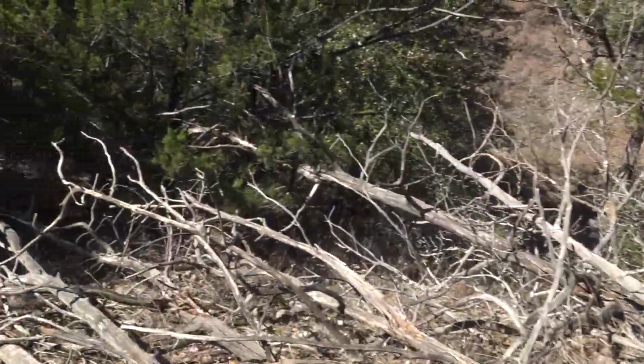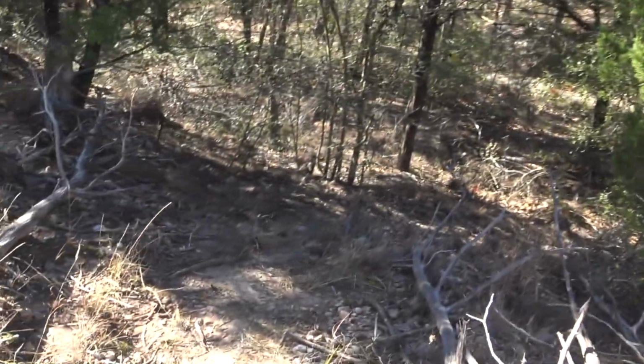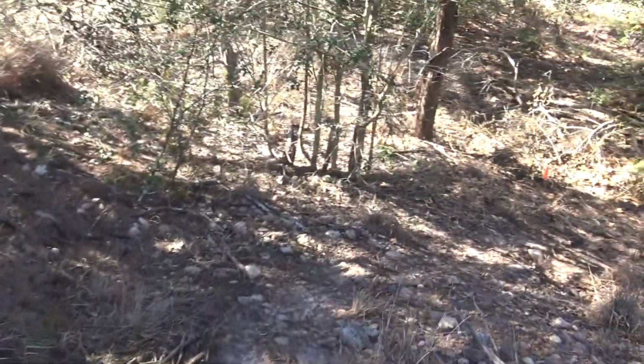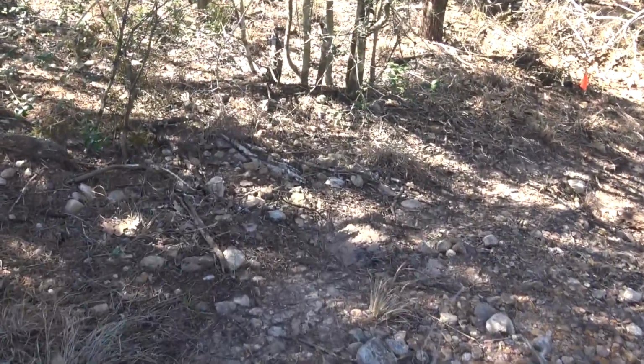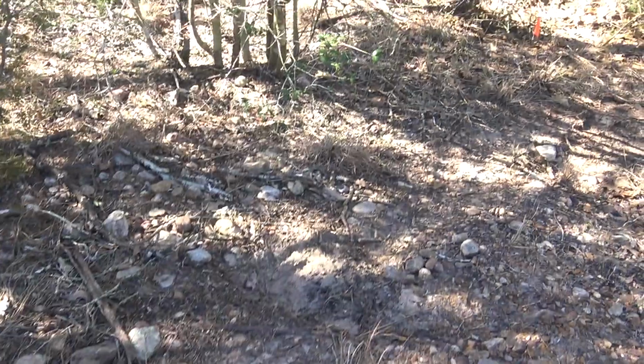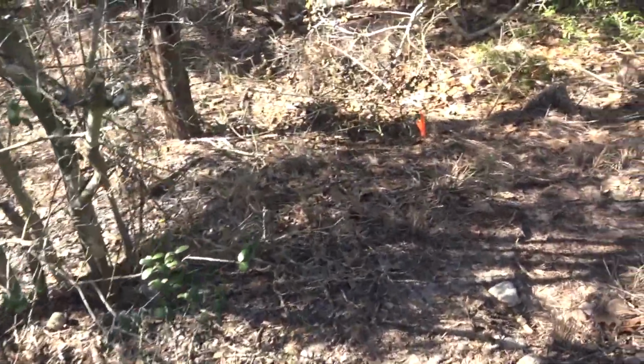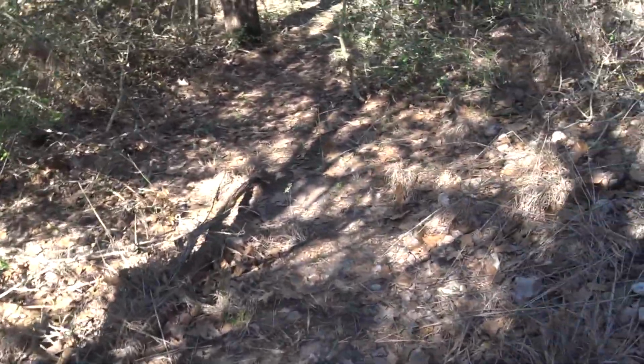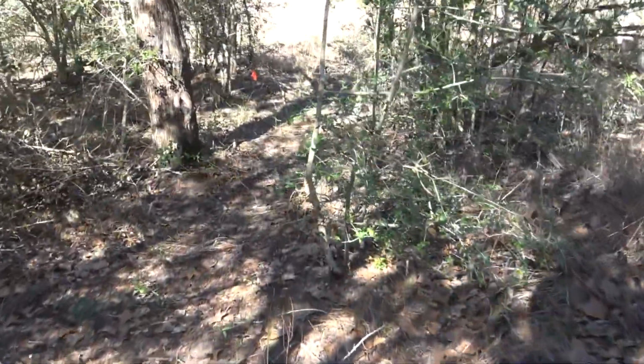Turn the corner here. Now, the other thing that's really kind of nuts here is the soil here is a lot of clay, and it just rained last night. And if I'm not careful, I could end up on my tuchus here.